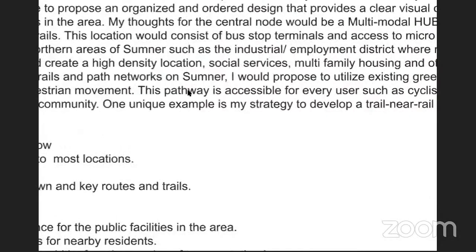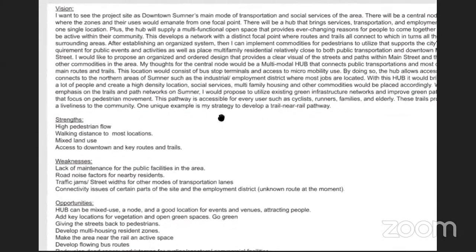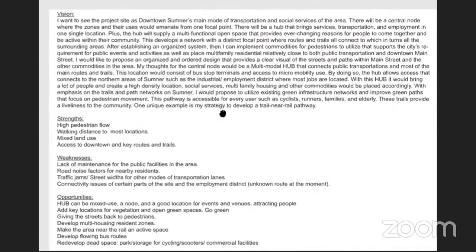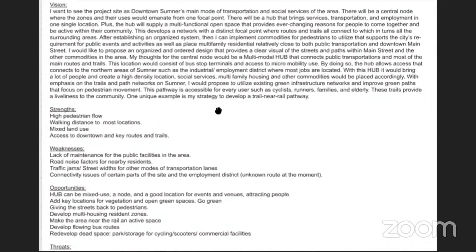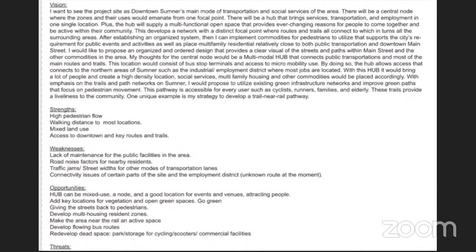So basically, my vision is that I want to see the project site as downtown Sumner's main mode of transportation and social service of the area. There will be a central node where the zones and their uses would emanate from one focal point. There will be a hub that brings services, transportation, and employment in one single location. Plus, the hub will supply a multifunctional open space that provides ever-changing reasons for people to come together and be active within their community. This develops a network with a distinct focal point where routes and trails all connect, which in turn serves the surrounding area.